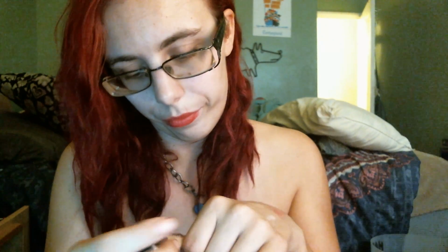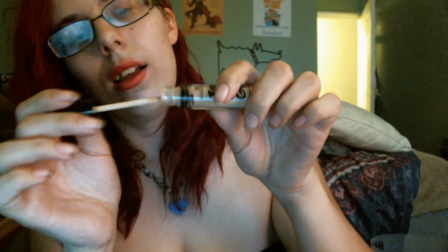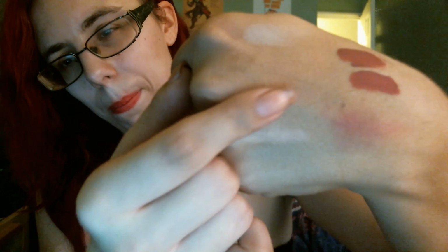So the last few things I have are from the brand Essence, and the first thing I have is the I Heart Stage eyeshadow base. It looks like this, has a little doe foot applicator. And I actually do have this swatched because I tried doing this video before and then my camera cut out. It's what I have swatched right here. So you guys can barely see it.